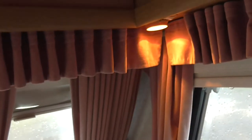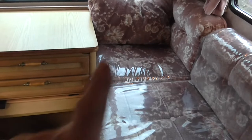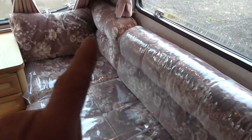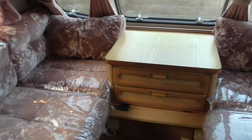Spotlight underneath works 12 volt. That spotlight works 12 volt. These above, that one needs a bulb in it, as does that one, and it has a clock. These seats still got plastic covers on them, apart from the ones in the corner. Same on this side, plastic covers, except the ones in the corner.